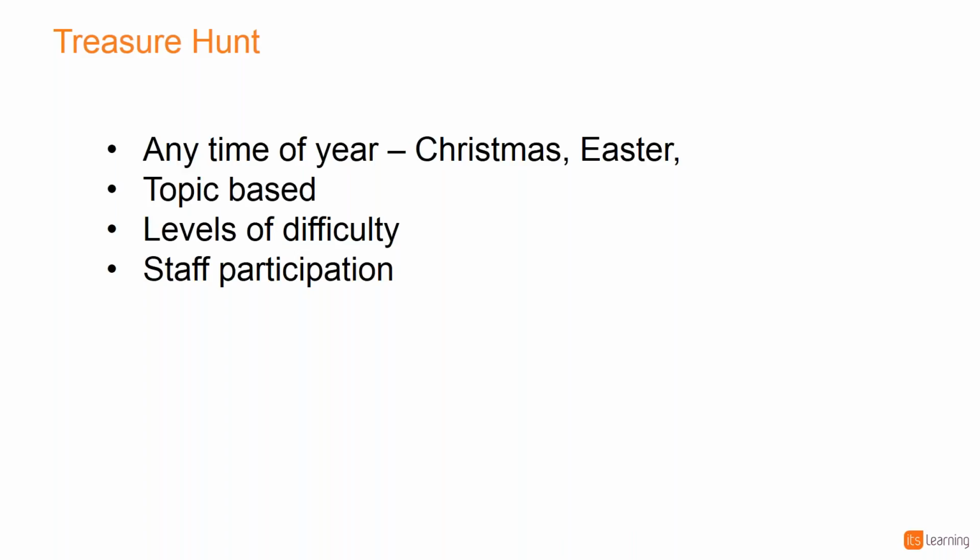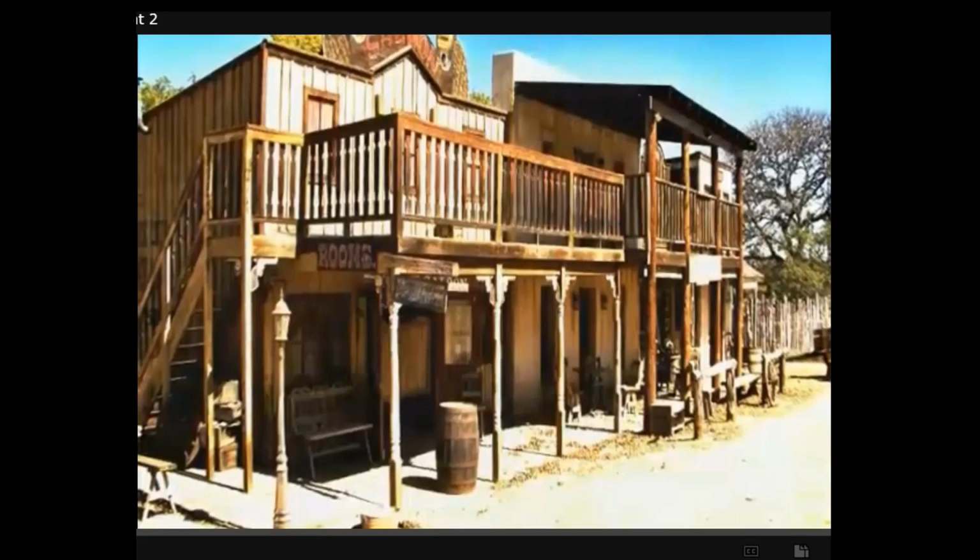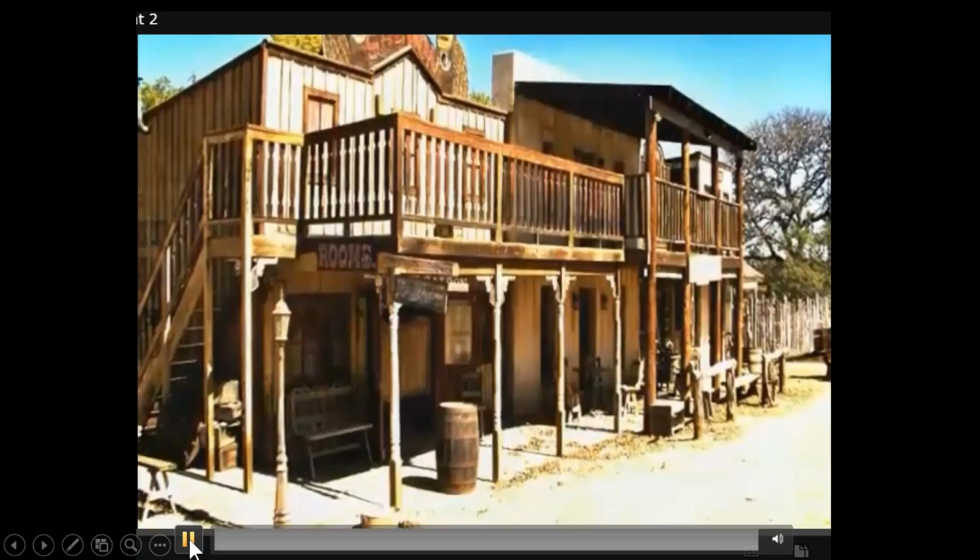One secondary school have now had two theme-based hunts on their learning platform. Admittedly, it's not an itslearning platform, but it works in exactly the same way, the same principle, whichever platform you're using. They've had a pirate-themed one and a Wild West one, and even the head teacher entered into the mood with his scene-setting video.